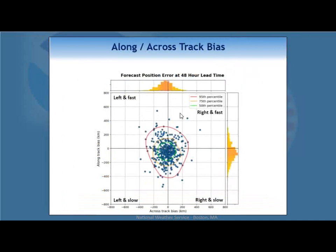As we go out to 48 hours, so 2 days, it's not quite as pronounced actually. You can still see a little bit of a left bias here and a little bit of a slow bias, but there's definitely more spread. It's not something that's completely evident.